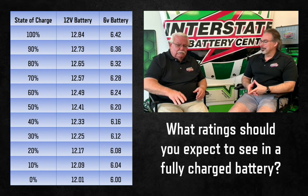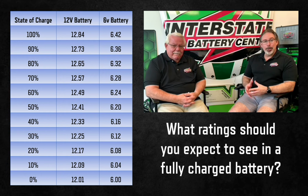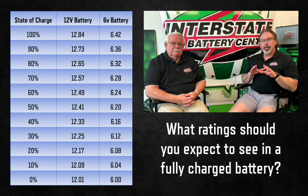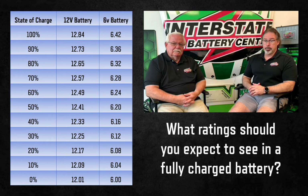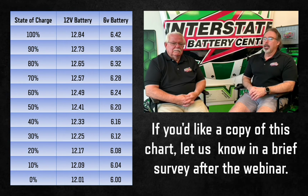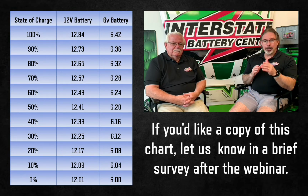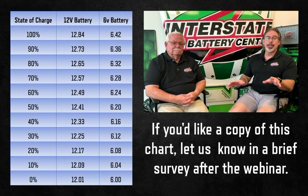As we look at this chart, it shows a little bit of that. Now when we look at a 100% state of charge battery, if it's sitting there static, we have to say static because people might look at this and say, well, Jeff said it was 12.84 and that was 100% state of charge, but I checked it while it's in my vehicle and it's at 12.5. Okay, there's a computer pulling from that battery, so keep that in mind. The voltages on this chart are all static voltages, with nothing attached to the battery.